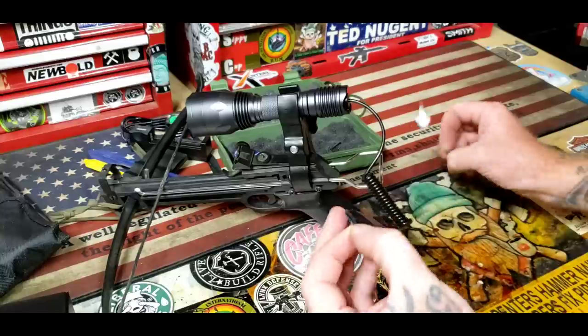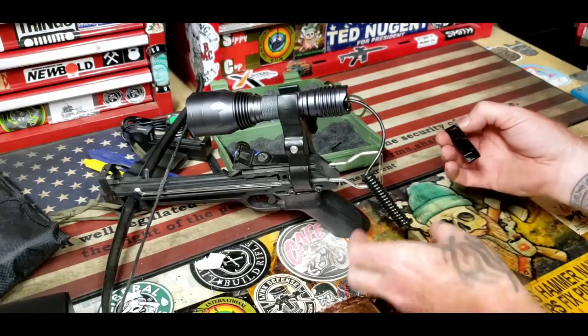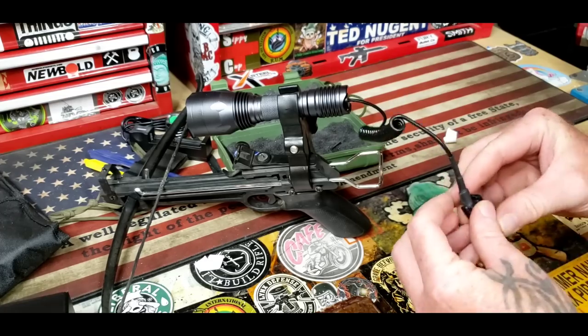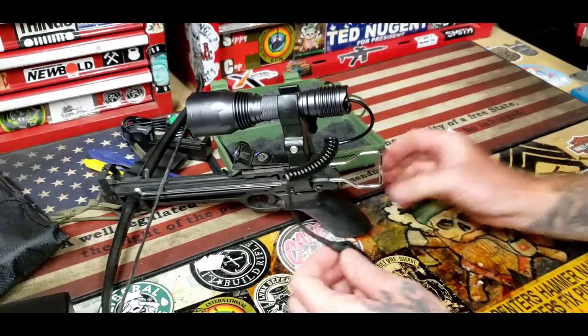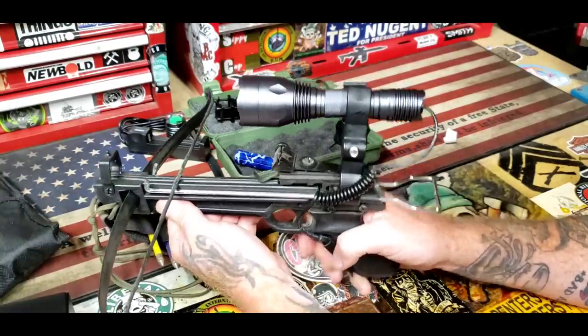All right, let's do our pressure switch. Let's go ahead and get this on here. All right, try and get that off. This is like Velcro or something. I think it goes on like that. Is it like that? Nope, I did that wrong. That's the other side. All right, like that. So it'd go like that. Nice.